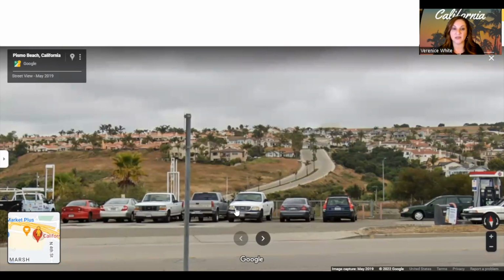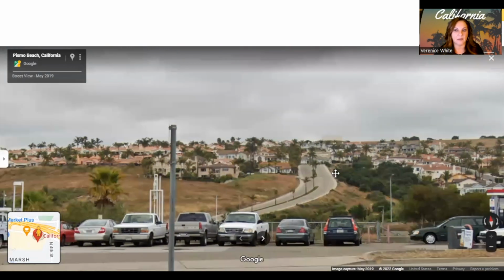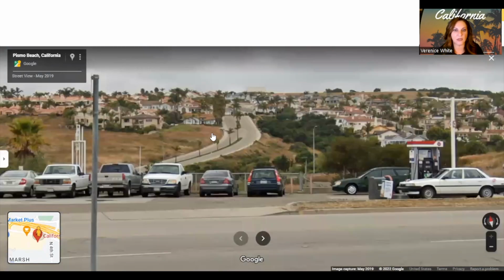So this is another area in Pismo where you can get luxury homes. Now up here, these are all going to vary in sizes. We have a lot of retirement, second homes. Young families, yes, they are, but this is a neighborhood that's very hilly, so it's not like you're going to see a ton of kids outside playing, but there's a park right down the road.